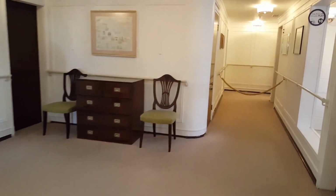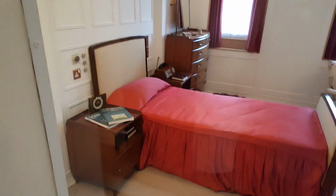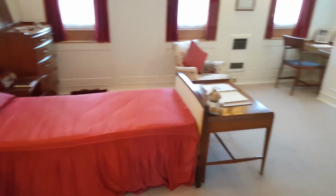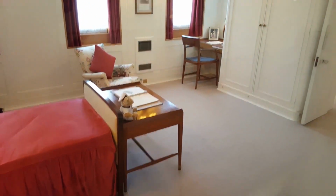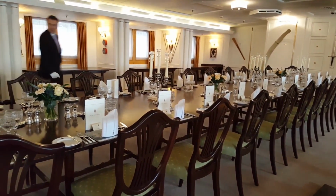The whole ship was actually laid out very sort of plainly, but it was designed a bit like a country house at sea. And as you go around, you do sort of pick up this atmosphere. It was actually built at John Brown's shipyard on Clydebank, and it was given the number 691.